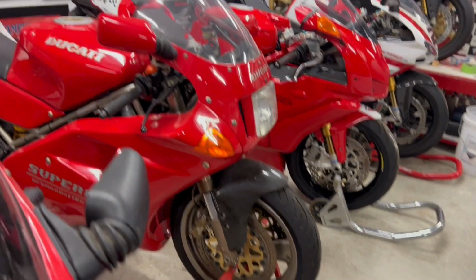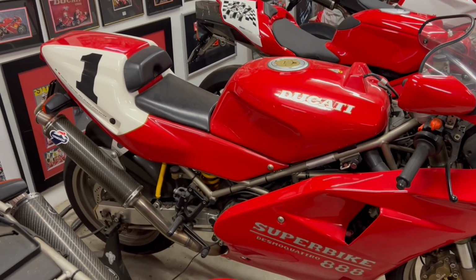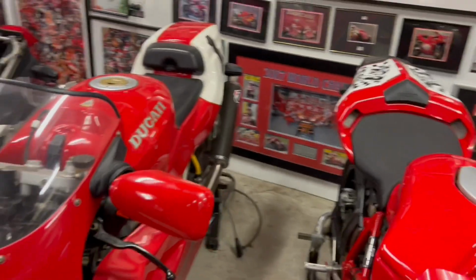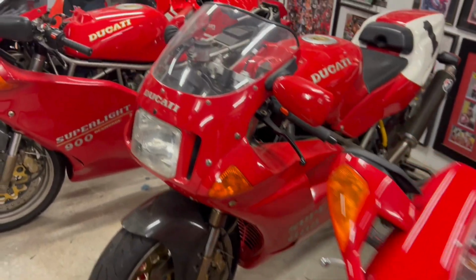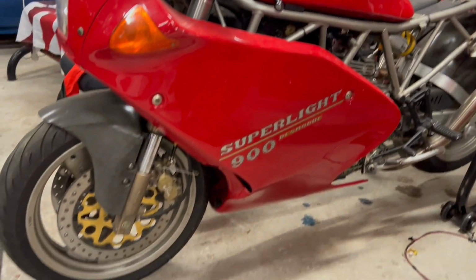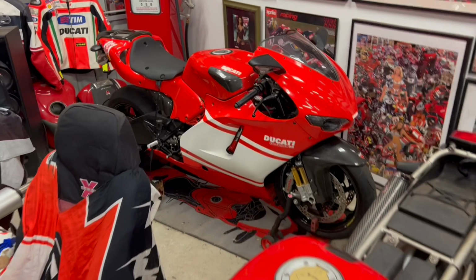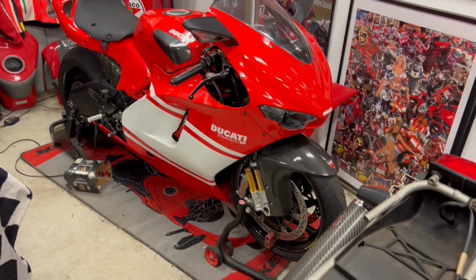So obviously an 888 SP5 with Termignonis on it. The number one placard on the back because it's a really winning bike. This is the one that Doug rode back then, wasn't it? I think so. A Superlight that has a couple little marks on it here and there, but otherwise exceptionally cool. With the Superlights. And back in the corner, most certainly not least, Desmosedici D16 RR.